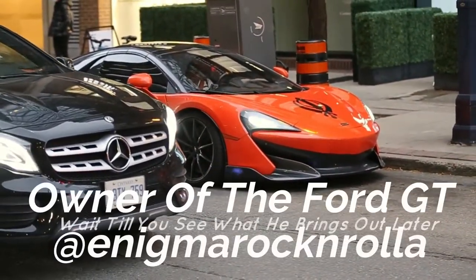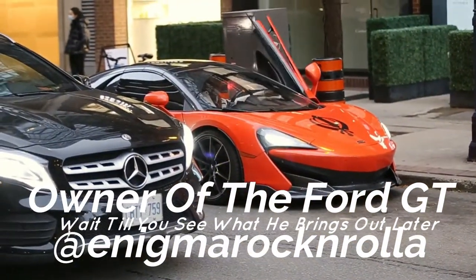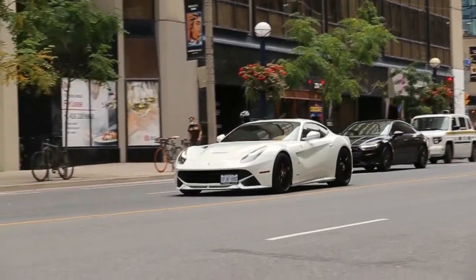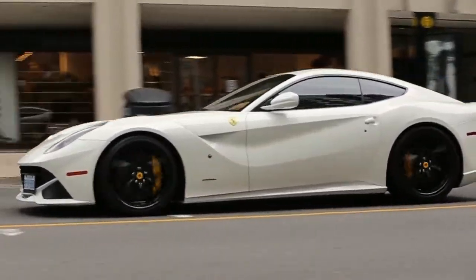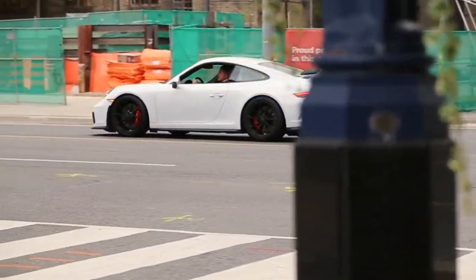Rock and Roller 600 LT. As you guys know, I've been for a ride in that car. Filmed a GT4 from it. GT3 after the white F12. I think it's sick.